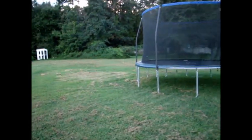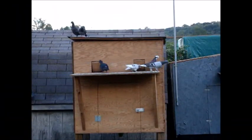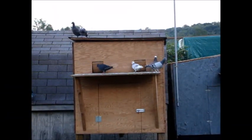There it went again. That bird just landed out in the yard again. I don't know what's up with that thing, but I'll probably let y'all watch. I'm gonna put these guys away now. Some of them are already thinking about going in.